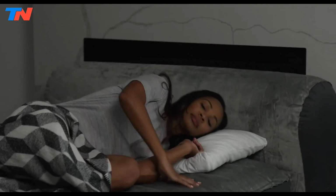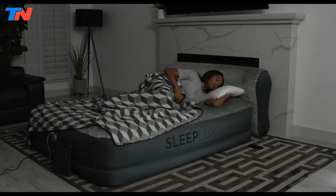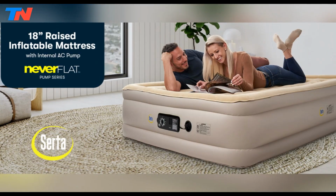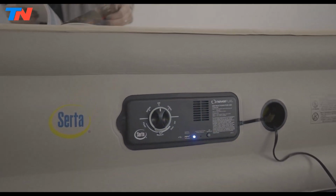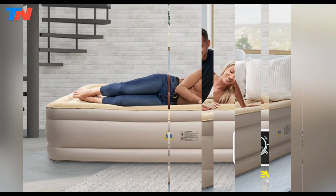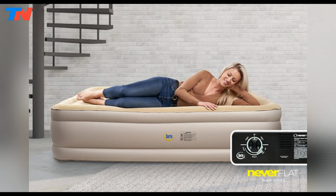Its quick setup, sturdy build, and added comforts make it ideal for guests or travel. The Serta raised mattress is a premium inflatable bed offering reliable comfort and durability, ideal for guests or temporary use. Its standout feature is the never-flat dual pump system.